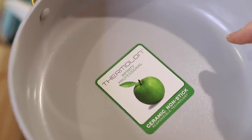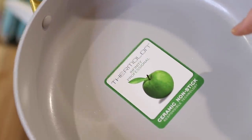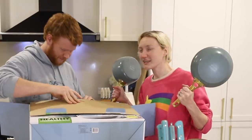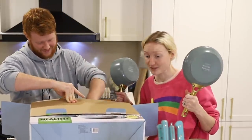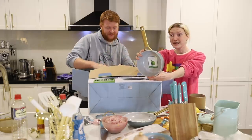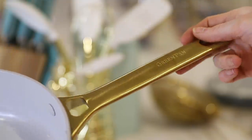Wait, it's a Thermolon Infinity Professional Ceramic Nonstick Responsible Technology. We don't like our technology to be irresponsible. We don't like to stay out late at night and dream and get involved in drugs. No, we like responsible technology. The handle is gold. Brushed gold. Yeah, it's really nice.